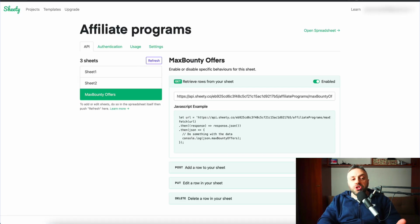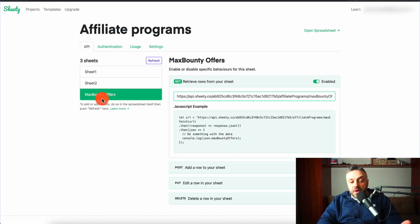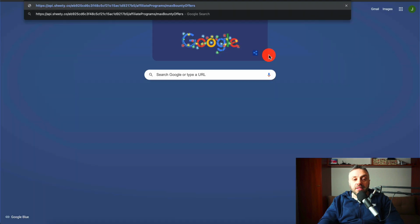Step 2, go to Sheety.co, sign up with your Google account, and you can use your Google Sheets with an API. And what is an API? API stands for Application Programming Interface. When you see I have these 3 sheets in this spreadsheet, sheet 1, sheet 2, and max bounty offers, if I pick max bounty offers, this tool, Sheety, is going to give me a URL.